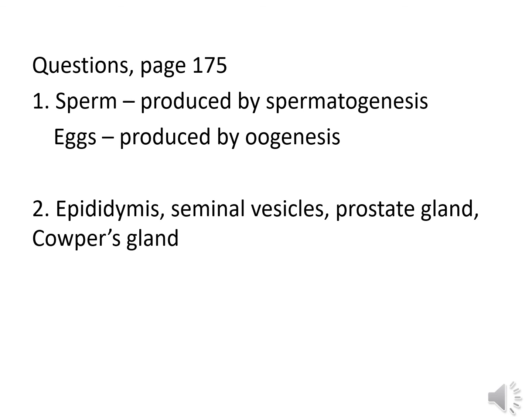Number 2, semen consists of sperm plus secretions from 4 reproductive structures. Name the structures. Somewhere in the lab book it does talk about the epididymis, the seminal vesicles, the prostate gland, and the Cowper's gland. The epididymis, they never really say exactly what secretions it produces, but the seminal vesicles were adding the fructose, the prostate gland was adding the citrate, and the Cowper's gland, or bulbourethral gland, was adding the alkaline substances.